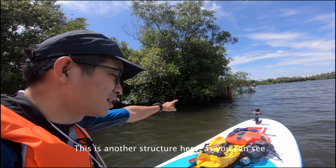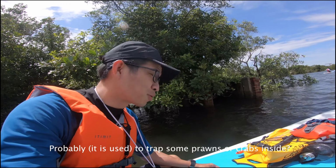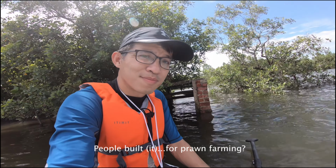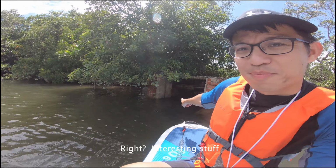This is another structure here, as you can see. Not sure what it is exactly, but we believe it's probably to trap some prawns or crabs inside. People build it for prawn farming. Just leave me a comment, tell me what it is. Right. Interesting stuff.